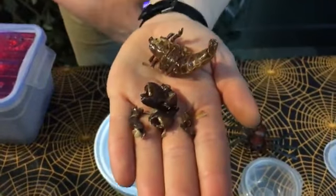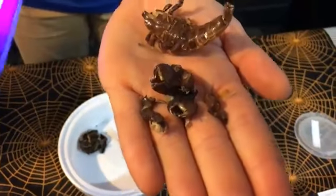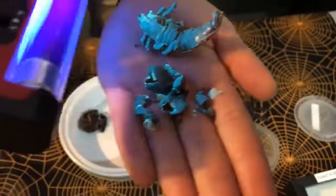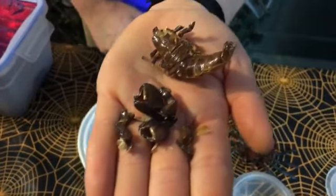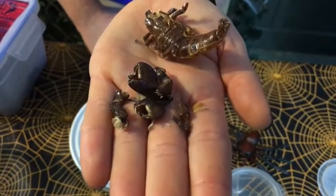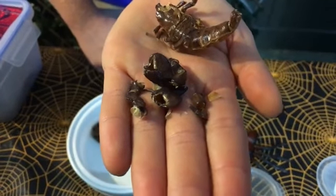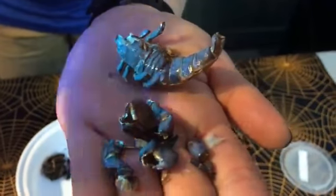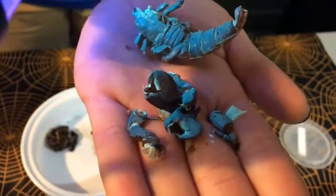Some chemical in their exoskeleton is going to show up under that UV light. Many different insects are known to have this, and plants as well. And that's because these guys can see in many different spectrums compared to humans. So Rosie and Nightmare and any kind of animal like a tarantula or a scorpion, they're going to see the world a little bit differently than we do.